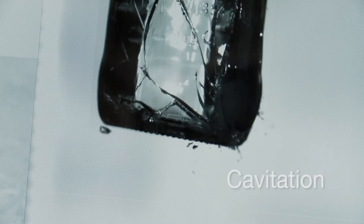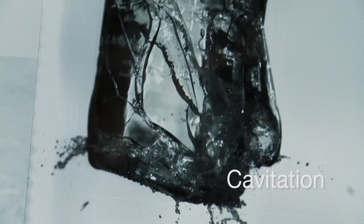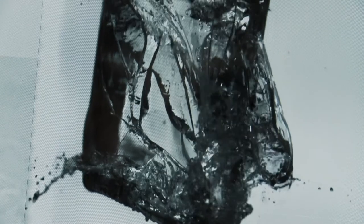This causes some of the water at the bottom to turn into a gas, creating bubbles in a process called cavitation. But the bubbles cannot escape, so they collapse inward, generating enough pressure to break a bottle. What's really quite cool, though, is that they form in about a thousandth of a second, but they collapse about 10 times faster than that.